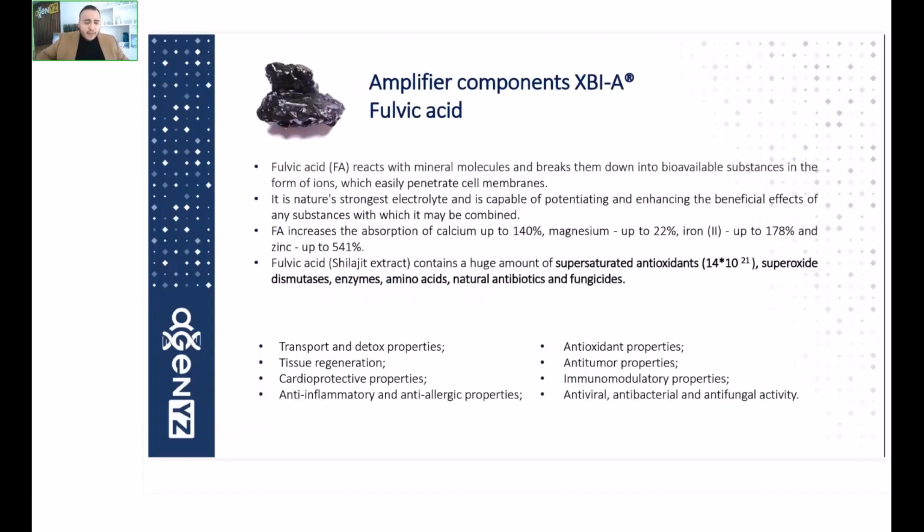Now we're continuing with the fourth ingredient of the XBI, which is fulvic acid. Fulvic acid reacts with mineral molecules and breaks them down into bioavailable substances in the form of ions, which easily penetrate cell membranes. It is nature's strongest electrolyte and is capable of potentiating and enhancing the beneficial effects of any substance with which it may be combined. Fulvic acid increases the absorption of calcium up to 140%, magnesium up to 22%, iron up to 178%, and zinc up to 541%.